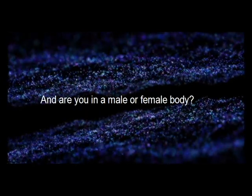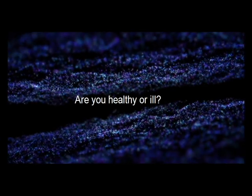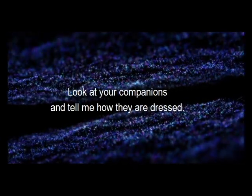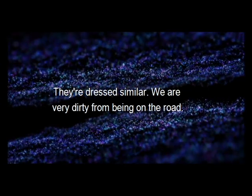And are you in a male or female body? Female. Young or old? Young, maybe 20. Are you healthy or ill? Healthy. Look at your companions and tell me how they are dressed. They're dressed similar. They're very dirty from being on the road.